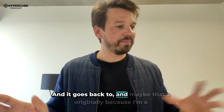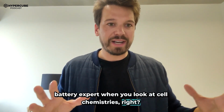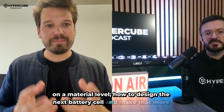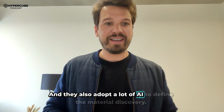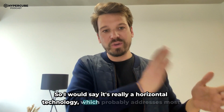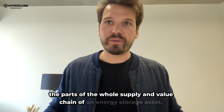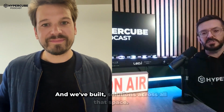And it goes back to, and maybe that's originally, because I'm a battery expert, when you look at cell chemistries, right? Now we have LFP cells, but there's so many companies out there who do research on material level, how to design the next battery cell and make that more performant, more safer, higher energy density. And they also adopt a lot of AI to define the material discovery. So I would say it's really a horizontal technology, which probably addresses most of the parts of the whole supply and value chain of an energy storage asset. So that's quite cool. Yeah, and we've built solutions across all that space.